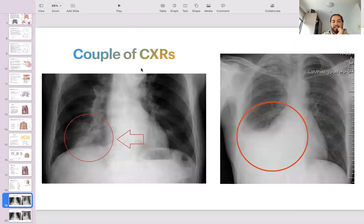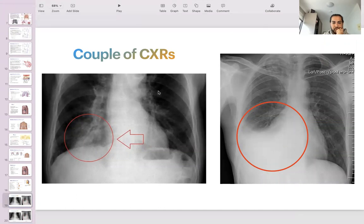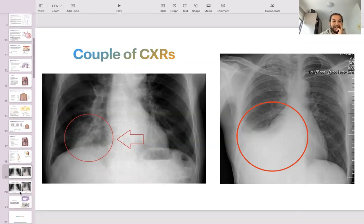Now, here's a couple of chest x-rays for you guys. Can you guys type in your answers for these? One of these is actually from a past exam, the second one, pretty sure. And the first one, the one on the left. Okay, so the first one is a bit of a bad x-ray, but it is there in your anatomy book. Actually, it's from the anatomy manual.